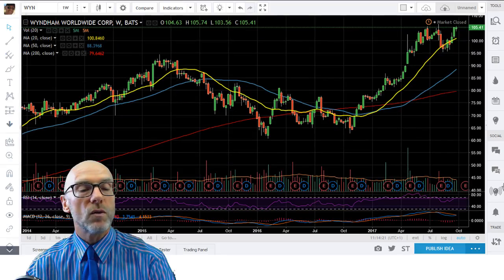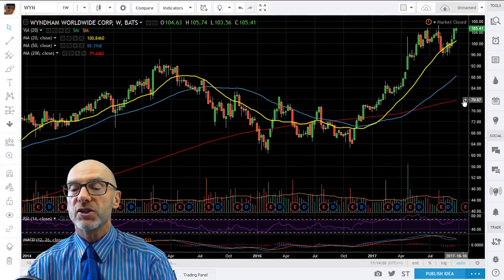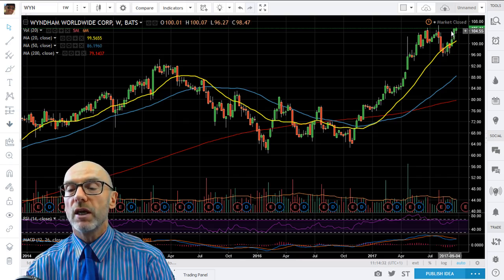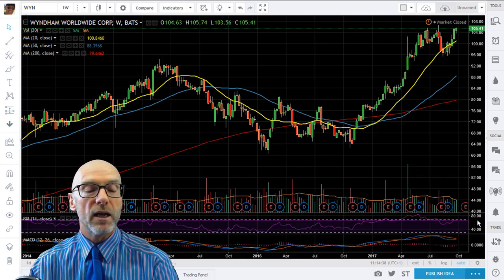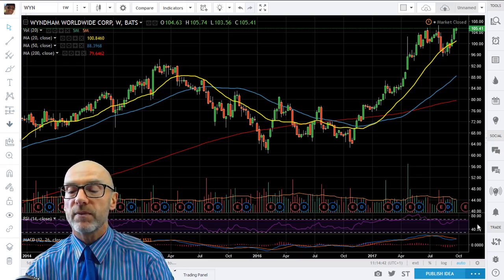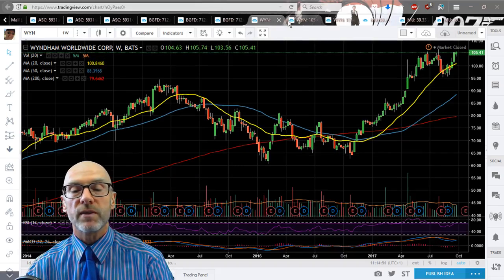On Wyndham Worldwide in the States, you can see that we did pull back to the 20 week and now we're accelerating upwards. Looks like we're going to break into new high ground. The RSI is picking up again, now at 66.3. And the MACD are narrowing the differential. Looks like the short term is going to move above the long term very soon.